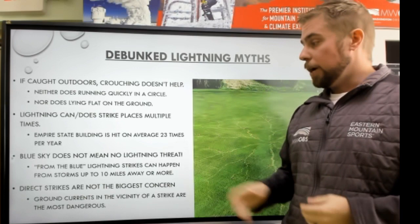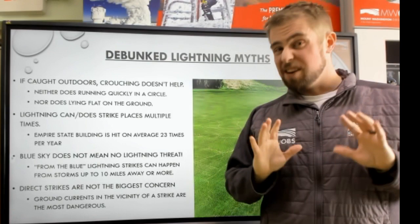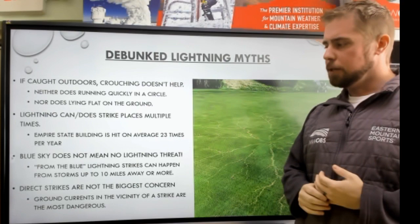So it's really important to understand that if you can hear thunder, that means you are within range of being struck by lightning. So anytime you hear thunder, even if you hear it softly, you really aren't safe in that particular instance.